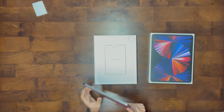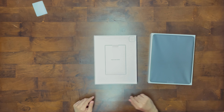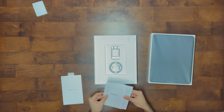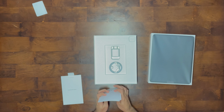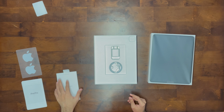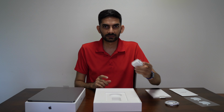Oh, this is nice. I'm gonna put it aside for now. And we have some literature, quick start guide, SIM ejector tool because this is an LTE version, two Apple stickers, a USB-C cable and a 20-watt power adapter.